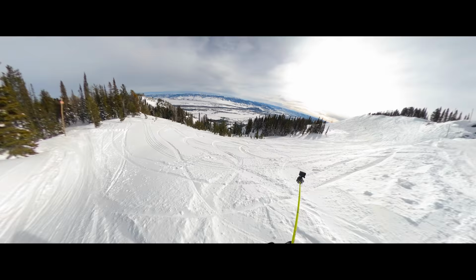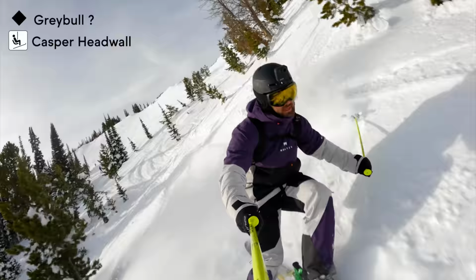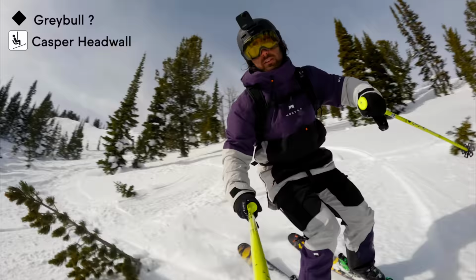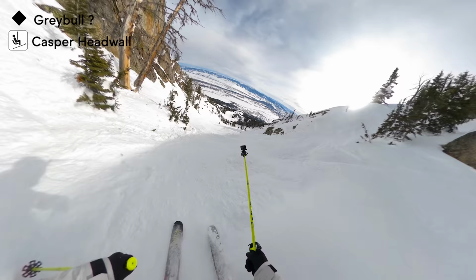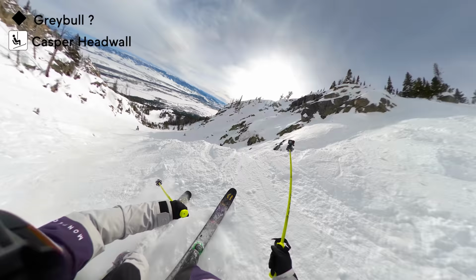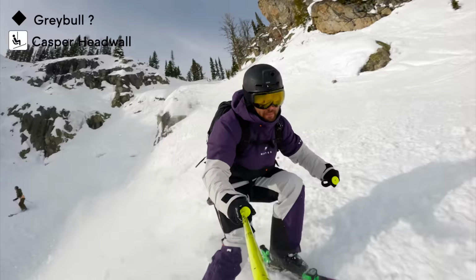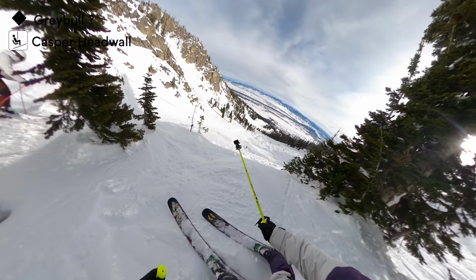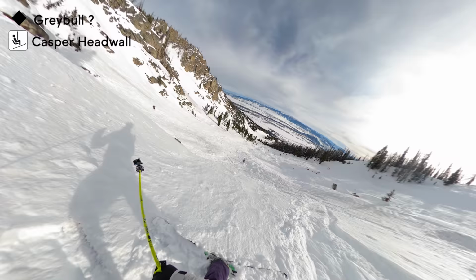Here we go. Snow looks pretty good. 3, 2, 1. Let's go. Wow. Oh, it's nice. Kind of untracked a little bit. A little crusty. Did you get into it? Ooh. Whoa, careful. Joe, is that all the cliff? Yeah.